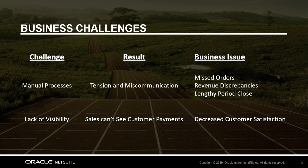When your salespeople close an order, there are many manual steps to get this over to your finance team for billing and accounting. This is causing tension between the two departments, as there's often back and forth emails and miscommunication, which is resulting in orders being booked late, discrepancies in revenue numbers, and ultimately contributing to a lengthy month-end close.